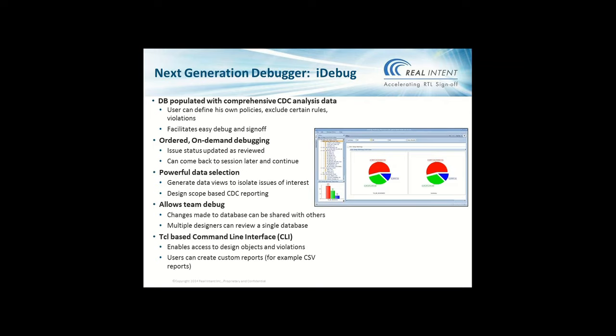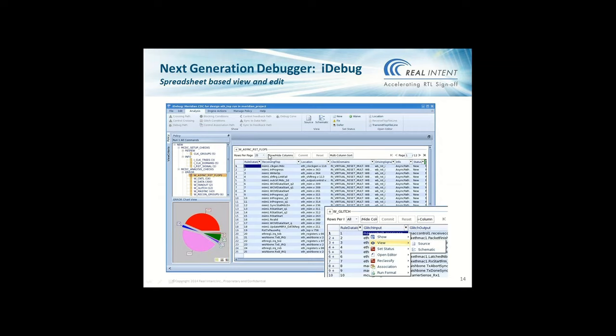So this is just to give an idea of iDebug. Here the violations are shown in a tabular form in the middle, in the spreadsheet kind of form, where you can add column, remove column, you can sort based on columns, and for each of the violation it has a receiving flop and the location, the clock domain it belongs to, and so on. You can click on specific violation and right mouse click, and it gives you further options like viewing the schematic or opening the editor or running a further analysis like formal.